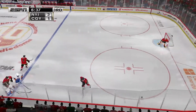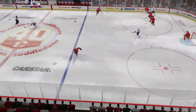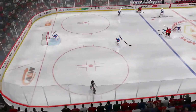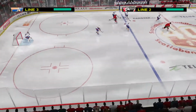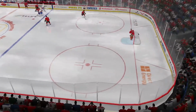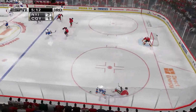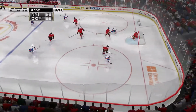Broussard. Anderson scoops up the loose puck. Nelson shoves him. He gets hold of the puck. New York puts its third line out. Moved ahead. Brody finds the loose puck. Komarov. Goaltender stopped that. Off the pads for the save.